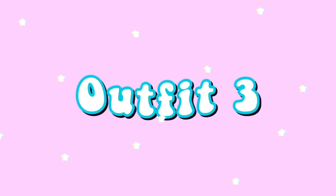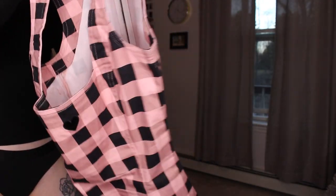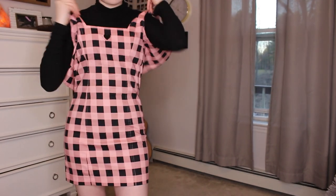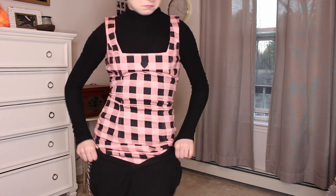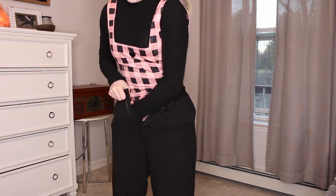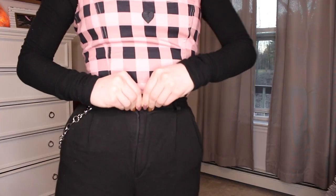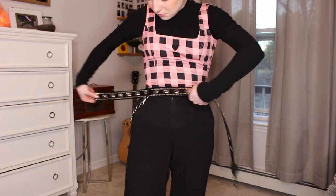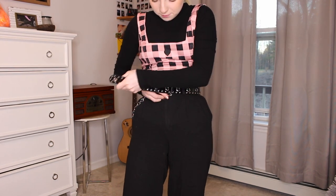Okay, outfit number three. This one is starting with a black monochrome fit, black turtleneck with some black pants. I'm gonna be taking this Lazy Oaf dress and really spicing it up. Now you're probably thinking, girl, a dress with pants? No. We are tucking the dress into the pants to make it look like a shirt. So we're revamping this whole dress. I don't really wear it enough, so if I wear it as a shirt, I feel like it could be really cute. And I put a belt over it, so it smoothed out the lumpy edges.